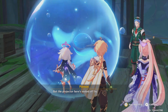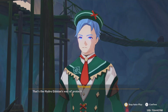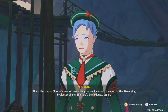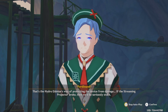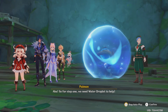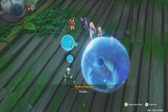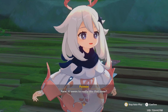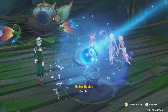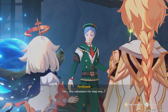But the projector here is sealed off by a giant bubble! That's the hydroidolon's way of protecting the device from damage. If the streaming projector broke, then we'd be seriously stuck. Aha! So for step one, we need Water Droplet to help! Aww, it seems to really like that name! Any volunteers for step two?